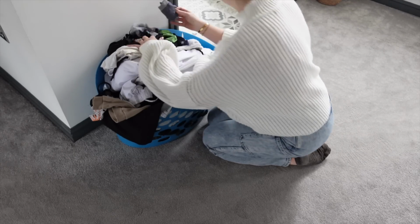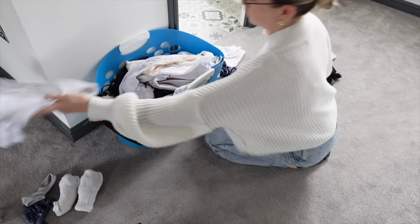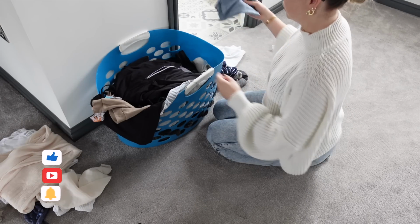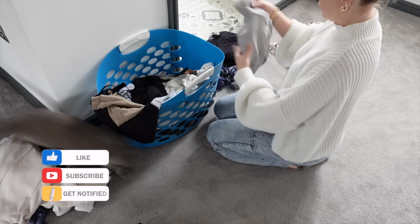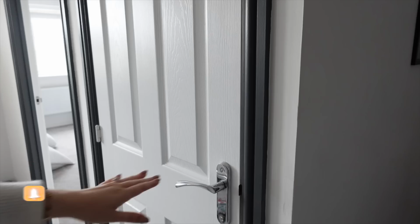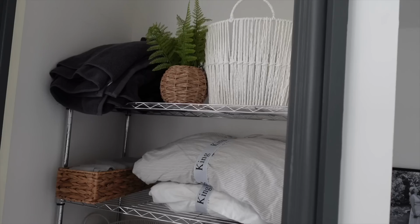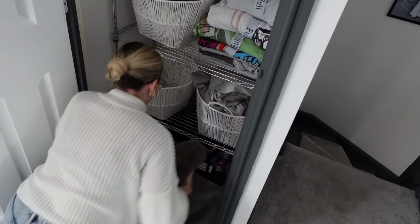Once upstairs, I just had to sort of divide everything up into the right people and the right piles, and then put everything away into the right wardrobes. Whilst putting this towel away, our crazy cat decided to hide inside of this cupboard, and I had to coax her out.